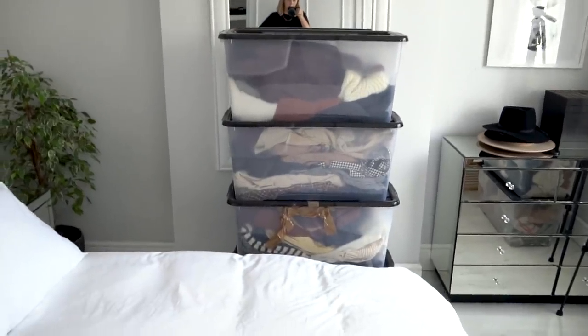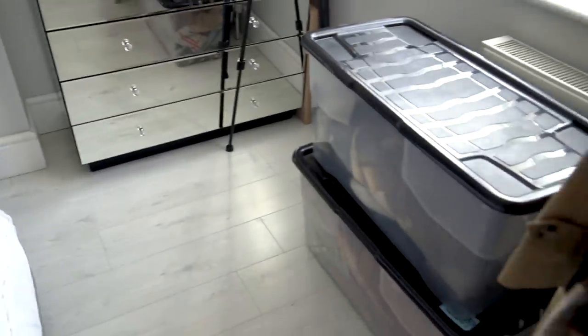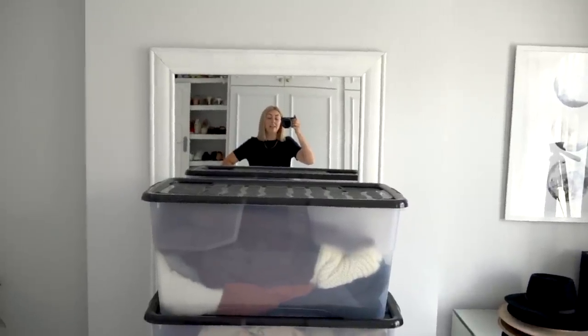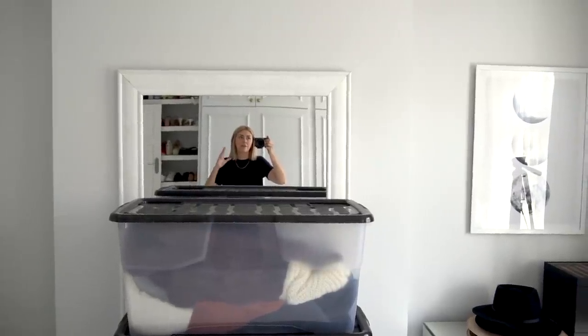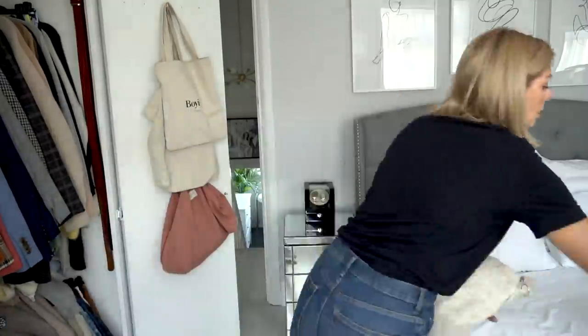Right, storage tubs are in. So we've got four massive ones there, two big ones there. Now my next plan is, I'm gonna speak to you guys over there. Hello. My next plan is that I'm gonna open up the wardrobes and I'm gonna start to take things out. But what I'm gonna do is I'm gonna start to fold them, like the summer pieces, like vests and summery tops, as I go along so that I'm freeing up the hangers.